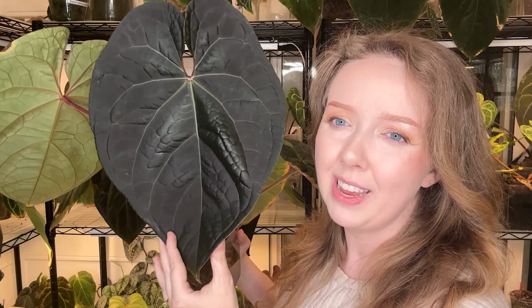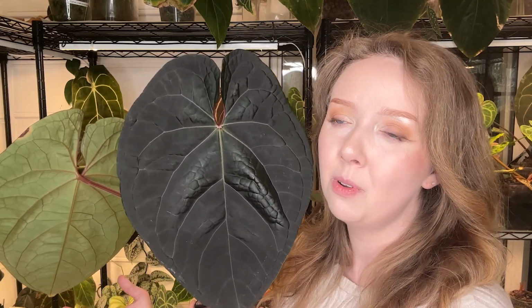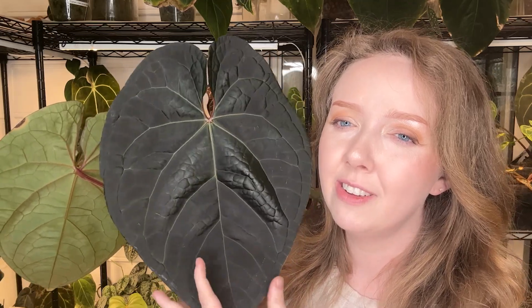I love this plant. It is really exceptional. And unfortunately, I just don't know if I'm quite doing it justice here on camera. It definitely looks black and it definitely looks minimal, but you can't quite appreciate the texture of this plant. I'm sure that you can imagine it if you know what an Anthurium luxurians looks like.